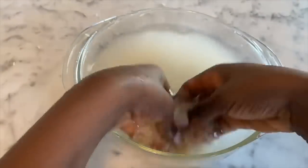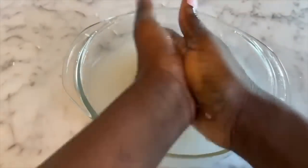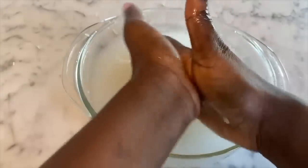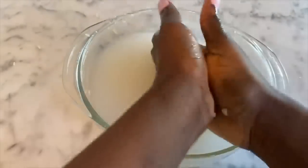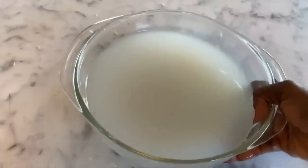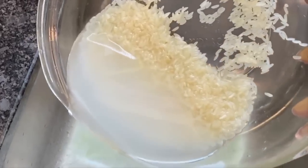So all I'm doing here is I'm just taking the rice and rubbing it through my fingers and between my hands just to get all the dirt, debris, and chemicals off the rice from when it was processed. This step is very important because you need to clean your rice in order to use it. So after I wash my rice, I'm just going to go ahead and drain off all the water.